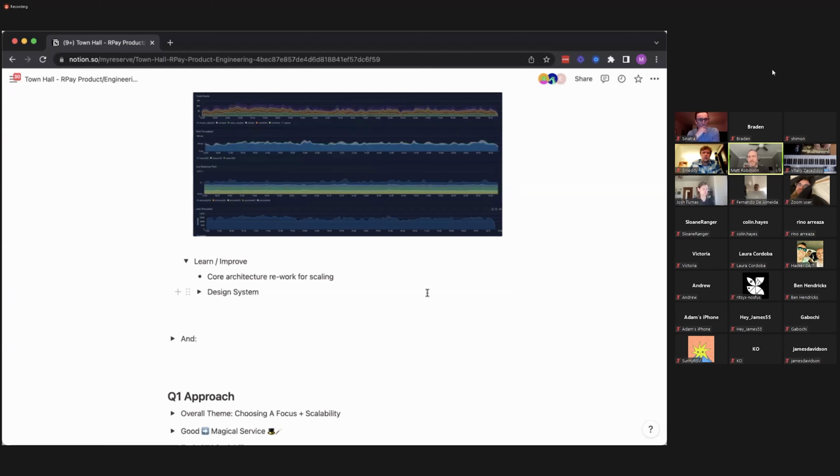Two examples that I just had, I touched on one of them. We were hitting a point where we were scaling. We realized that the system that we had started building wasn't going to handle much further scaling. We sat back and redesigned the entire thing and implemented in just under 2 months, I think, a complete re-architecture of the main engine that ran the back end of RPay, to allow us to scale more.